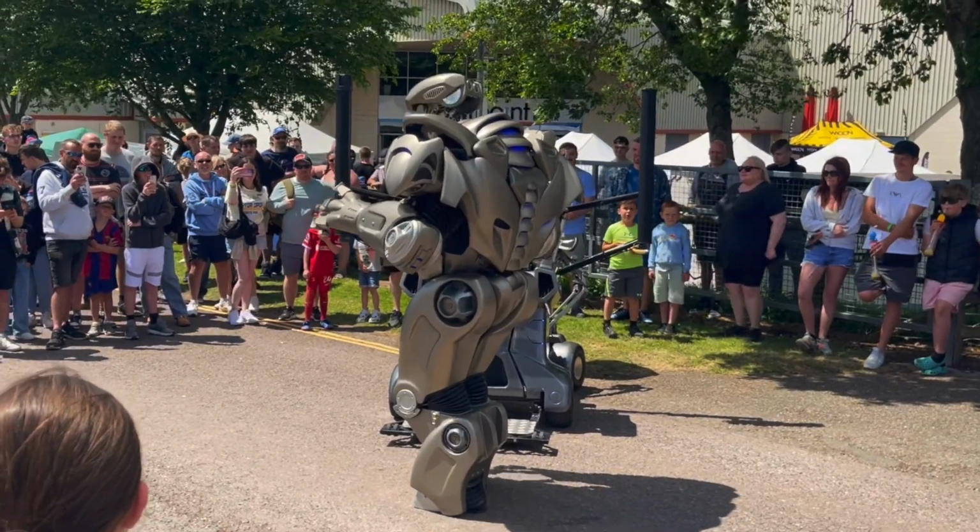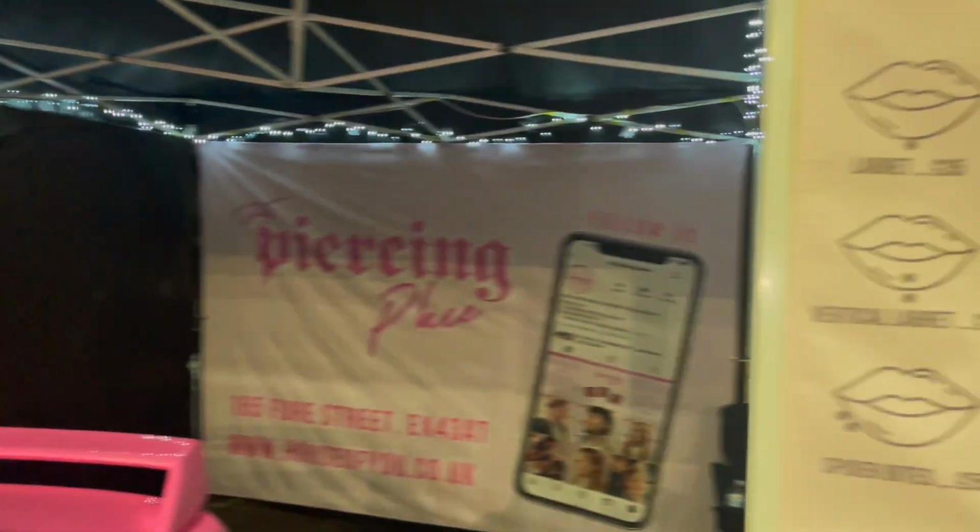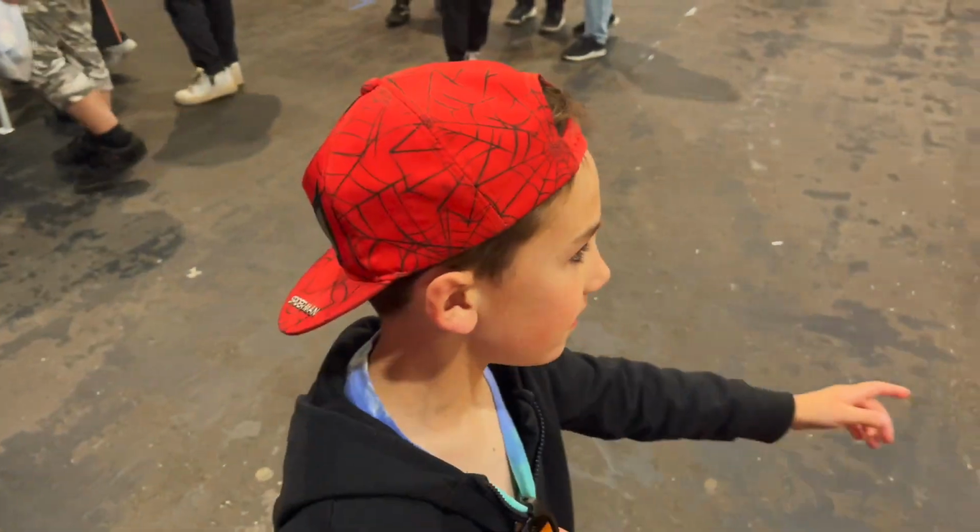To myself, what a wonderful world. Come to a car show and she's got her ears pierced. So there you go. You want that for your first? You really like it, don't you?